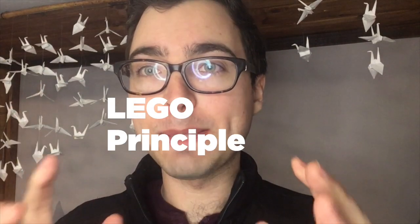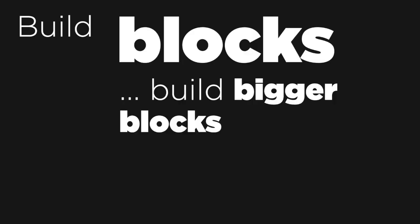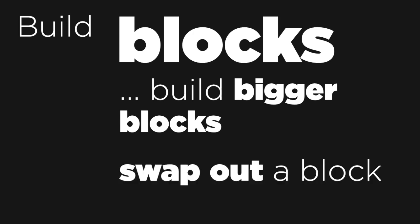What's the difference between the code noob and a code pro being paid a high salary? Well, it comes down to one thing, the Lego principle, which says, don't write code. Instead, use code to build blocks and build bigger blocks from those blocks and make sure it's easy to swap out a block and swap in another one.